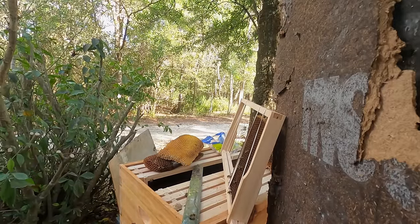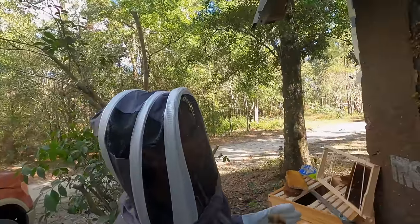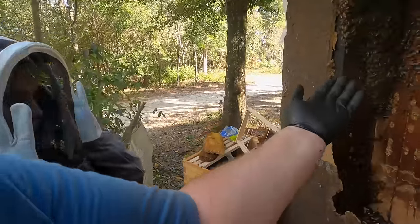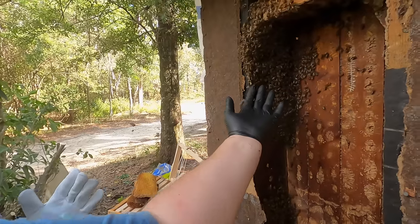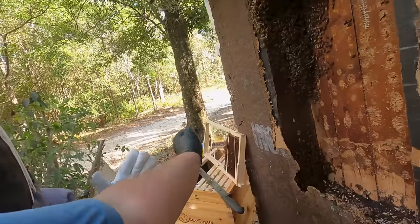So right now we're still on the queen search. Since you've got gloves on and you're fully suited up, here's what I want you to do. You feel comfortable? Okay. We'll just slowly reach up in here and work your hand up behind these bees. Wiggle your fingers if you need to, so you don't crush them. The goal is don't crush any bees. Get you a nice little handful and dump them over in the box.